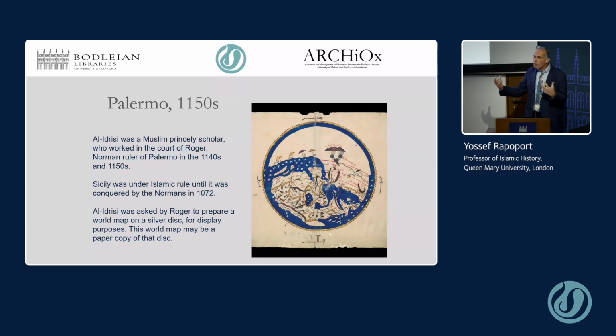This was quite megalomaniac in a way, because Roger only ruled Sicily and a few little towns in North Africa. But what's interesting here, following the preceding talks, is that Idrisi tells us they had a big drawing board, and the main thing there was to draw the distances between places. So they had scientists, informants coming over and telling them the distance between different places, and they had a drawing board. We don't know how this drawing board looked.